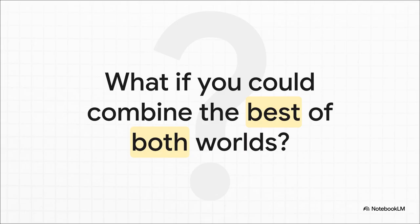So naturally, it makes you wonder, right? What if you could somehow take the raw, high-altitude power of a jet and fuse it with the incredible low-speed, high-thrust power of a propeller? Well, that is the exact question that led engineers to create the turboprop.